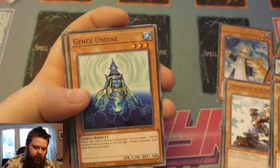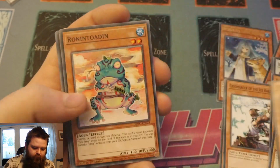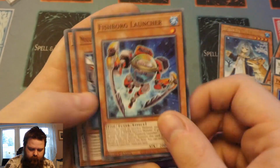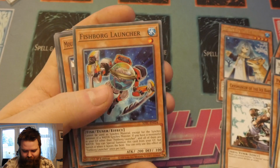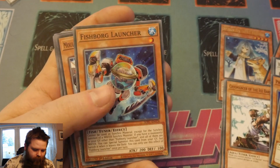Then we've got Gen X Controller and Gen X Undying, nice little reprints. Aqua Spirit, just a free water extender. Duke Frog, Ronin, and Swap. No Swap. Like, why give us Ronin and Duke but not Swap? Come on, I know it just came out in Duvo, but give us Swap.